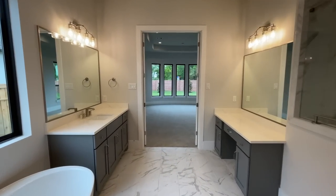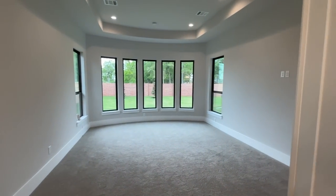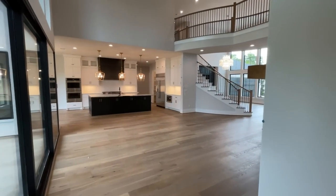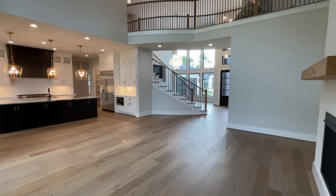Favorite part of the house right now, wife, what is it? Favorite part of the house? Yes. Definitely the entrance. The entrance? The entrance is just immaculate, right? Immaculate. That sitting space with the stairs, that right there is just gorgeous.